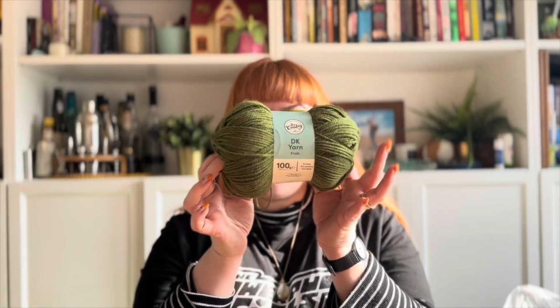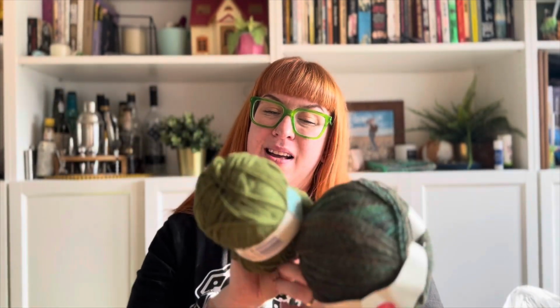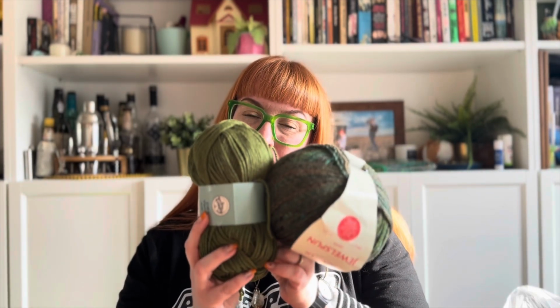Now, originally what I was going to do was use this DK that I got in Aldi. But when I'm holding this up, it works, but it's a bit wishy-washy, isn't it?